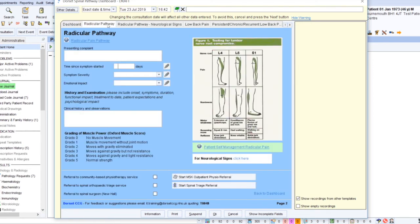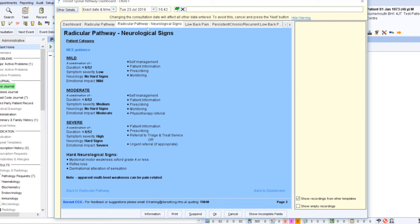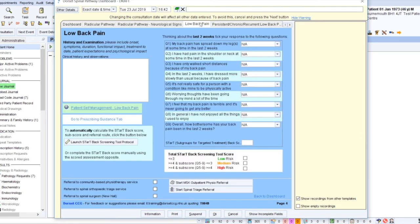As we move through the radicular pathway, this makes it easy to record the things that you need, and there are some helpful diagrams just to remind us when we're in a consultation. We've also got the links to the physiotherapy referrals down here, and the triage and treat referral. We've also had this second sheet, which just reminds us of the stratification that we've developed, and a reminder of the management.